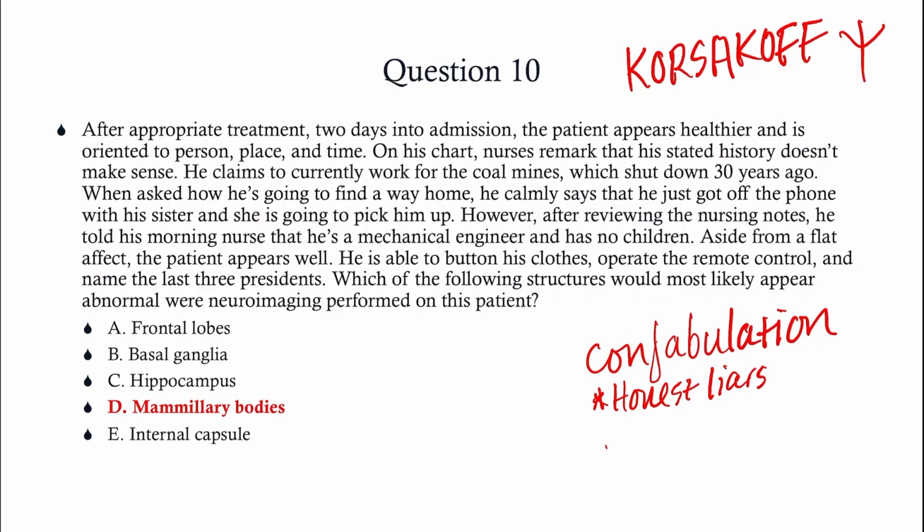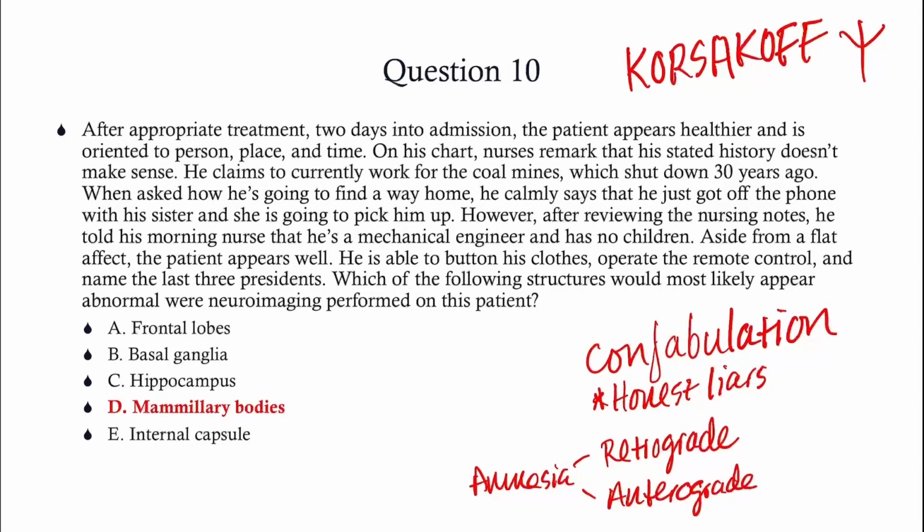Now, these patients will have retrograde amnesia. They'll also have anterograde amnesia. Retrograde amnesia is difficulty retrieving past memories. So he might forget things that happened over the past 2 weeks, but it's not going to be things that happened 10, 20, 30 years ago. Those tend to be your dementia patients that forget their wife, or forget their kids' names, or forget where they grew up. This is not going to happen in plain old retrograde amnesia with Korsakoff psychosis.